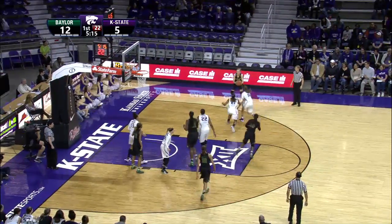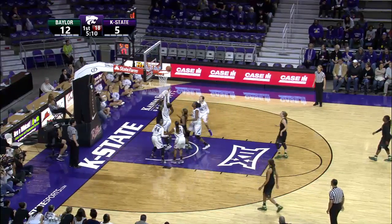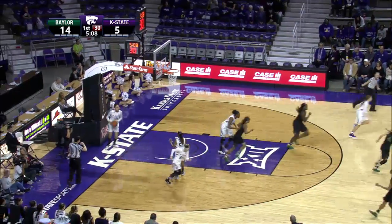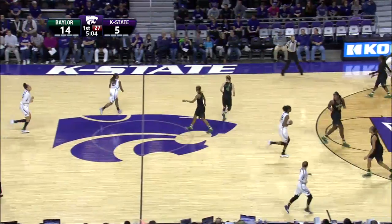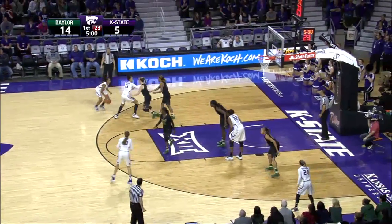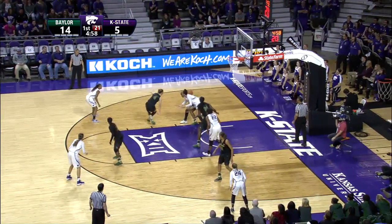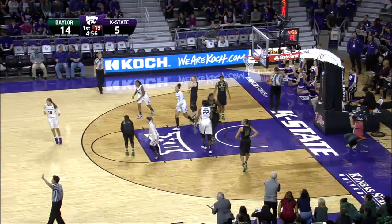Jones into the lane. Drops it out wide to Wallace. K-State scrambling defensively, and Brown, after all of that, gets left alone inside. She's got back-to-back hoops. You've also got to find the fight tonight, Brian. Another key, I think, for Kansas State. And here early, 14-5, this Baylor team trying to put the knockout punch here. Can they do it? And for Kansas State, they just haven't been able to find a way to score.